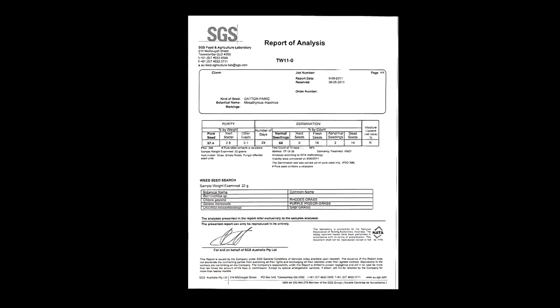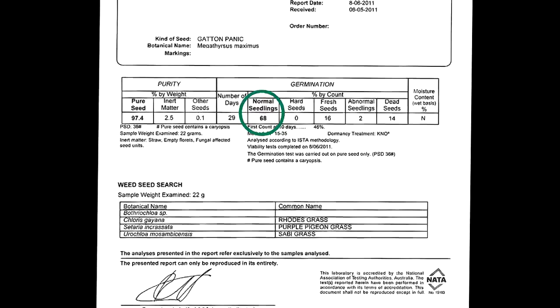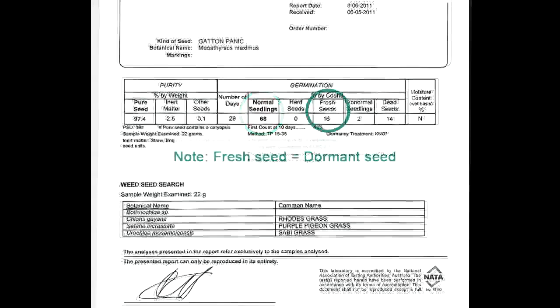Dormancy can be an issue with panic grass. It pays to look at the seed certificate and especially look at the fresh seed figure. Fresh seed equals dormant seed. Dormancy does break down over time. It typically takes 6 to 9 months to do so. It can pay to purchase seed that was harvested in Queensland the previous year for sowing this year in Western Australia.